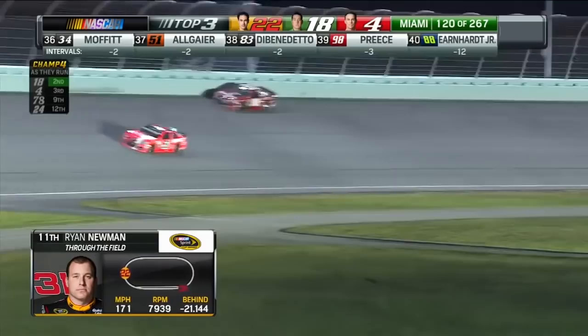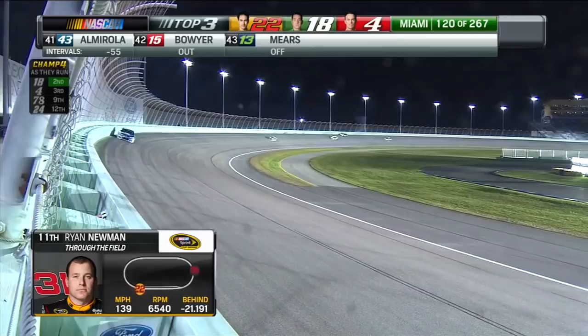Same as the last two runs for that 31 car of Ryan Newman. Too tight in the middle, too loose off the corner. They just cannot get that out of the race car for that 31 team.